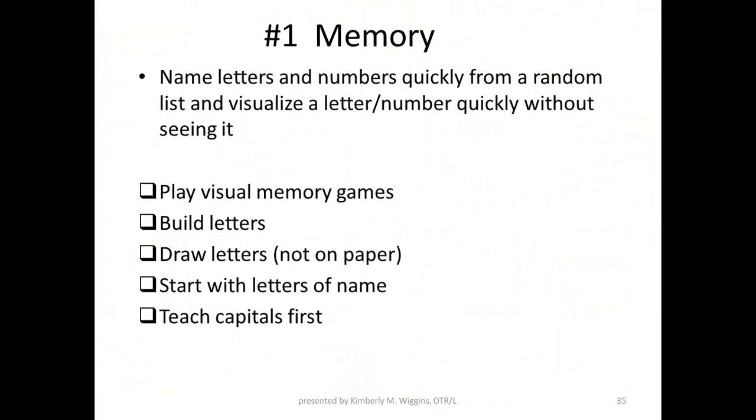Then, finally, when they are drawing them on paper, let's just start with the letters of their name so that they have some success. And I do agree that we should teach capitals first, and that's something Handwriting Without Tears teaches, and Zaner-Bloser does not teach it that way. But I have noticed that it makes a big difference when they are aware of the uppercase letter formation. It really does make their memory solid of what that letter looks like.